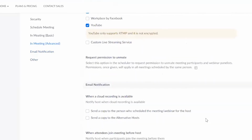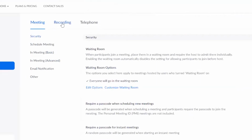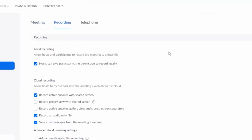Okay, so that is all of your meeting settings. And then we'll go up to the top and go over to our recording settings. And this meeting is being recorded, so this affects how we'll do this. So local recording. This allows hosts and participants to record the meeting to a local file. I don't use the cloud recording for file storage. I don't record meetings all that often, and when I do, I'm very intentional about where they go and what I do with them.